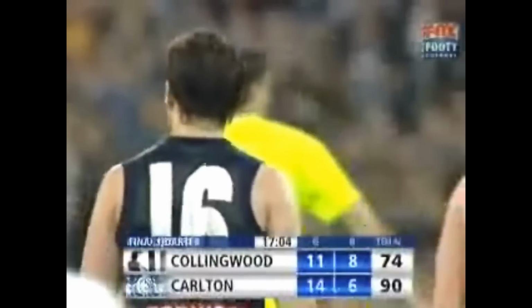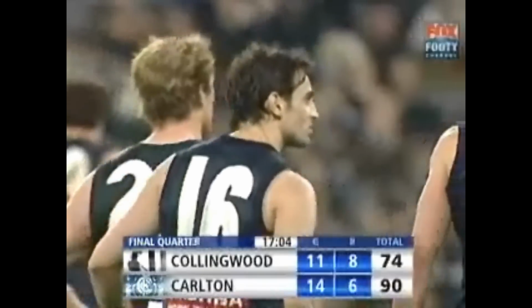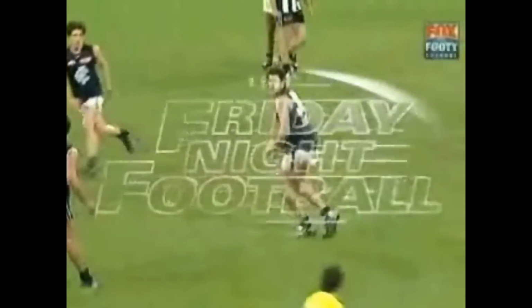Well, they went in as one at three-quarter time, Carlton. They were tight, they were up, they just hit the front and they started in the same fashion. This is some resilience from a side that many tipped would finish on the bottom of the ladder. Not over by a long stretch. But Collingwood have got some work to do, Dirk. Oh, they kicked one goal for the second half.